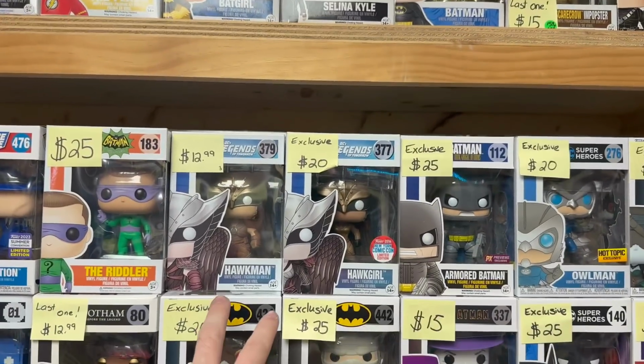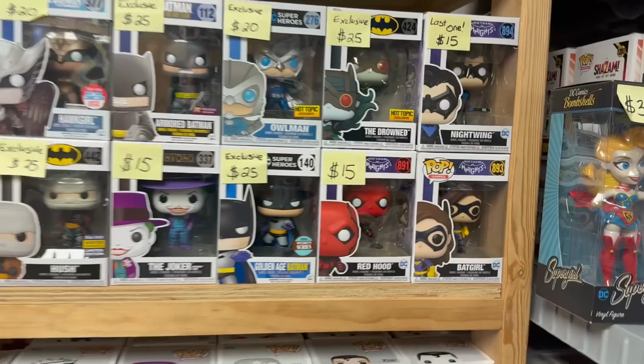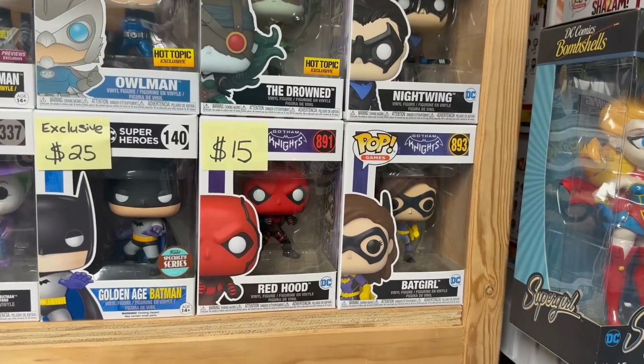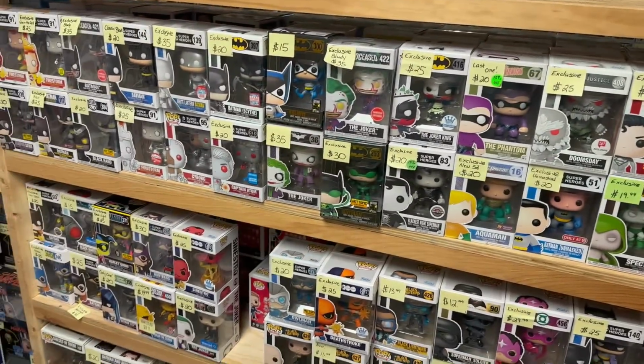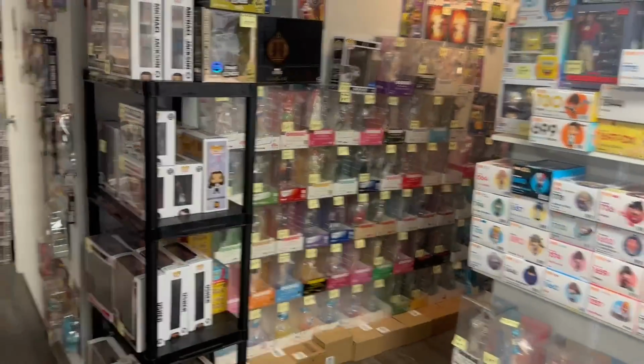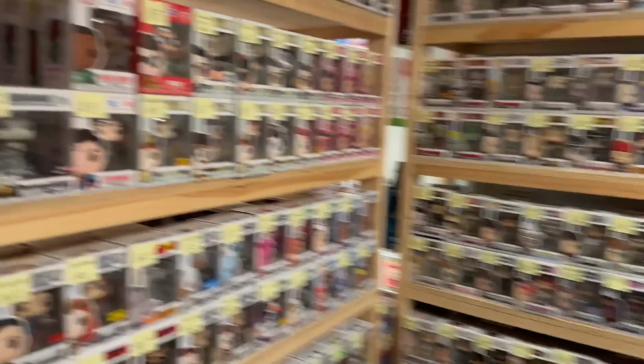Couple Hawkman and Hawkgirl from DC's Legends of Tomorrow. And then you have some of the newer DC pops here with Gotham Knights. So lots of amazing stuff in this section, but it just continues on and on. And we're going to go into the next little dimension here.